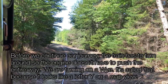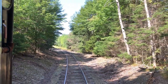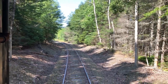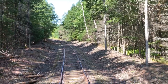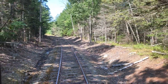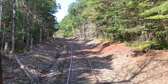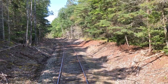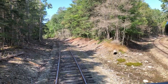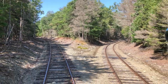Spelled W-Y-E. It's a great Scrabble word. But it's basically a 3-point turn, railroad style. So the track we're on, and then there's parallel to us, through the woods, another track, and then you can see appearing off to the left a curved section of track connecting the 2 parallel sections. So we're going to pull up ahead and back around the curved section of track and turn ourselves around. This is one of 2 ways that we're going to reverse direction today. This is a very efficient way to turn a train around because you don't have to uncouple the coaches or the locomotive. A lot of the rail yards in the country have these Ys in them. They use them to turn trains to head back east, west, north, south, etc. Chicago's a good example of when coming on the Amtrak, you come into the station on a Y, actually.